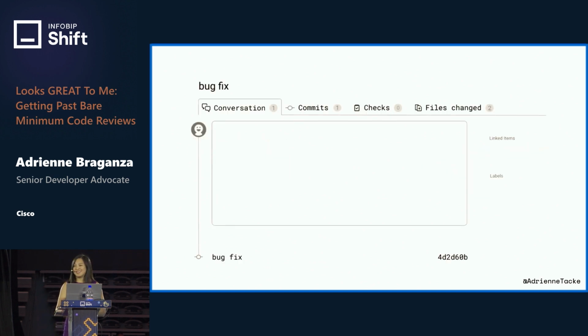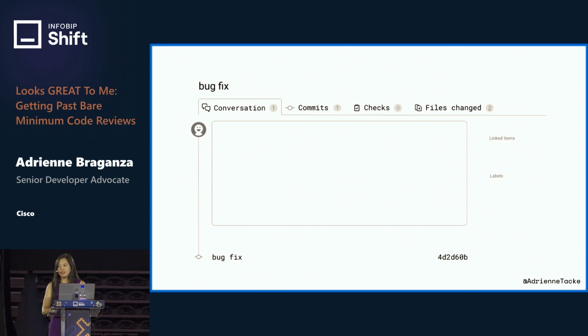With that, we get things like this. Non-descriptive title, no description, no labels, nothing there to help me. If you got this as a reviewer, you'd wonder, okay, what kind of bug fix? Which bug fix? This is what the reviewer sees when you treat a PR as a burden.